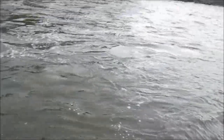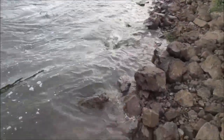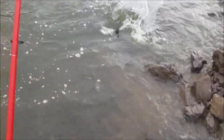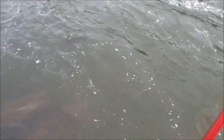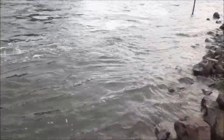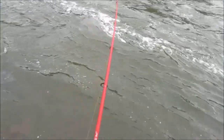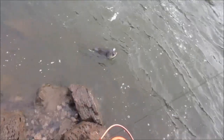There we go. Stay on this time, buddy. Oh yeah, nice one. Oh, right in the rocks. Bare hooked on the crankbait. The Academy brand crankbait. All right. Not a bad buffalo. This might be a smallmouth. Maybe. Can't tell yet. Nope, it's another big mouth.